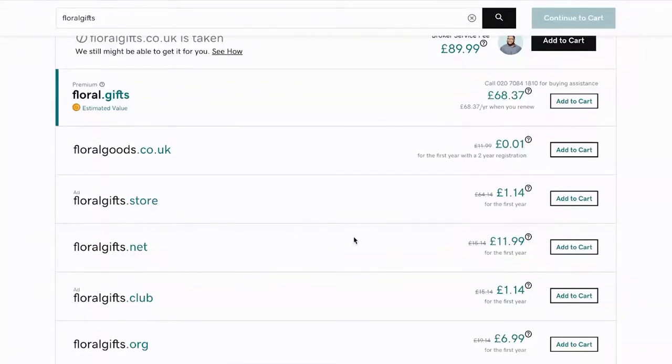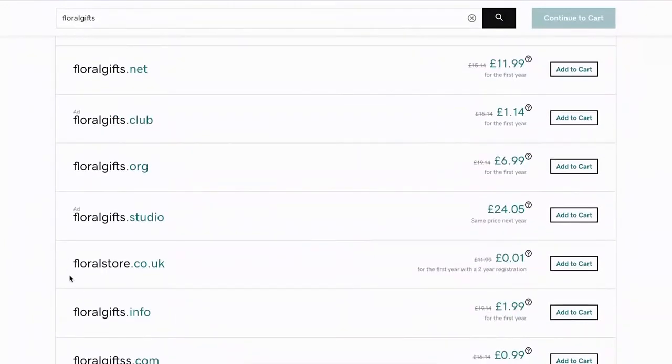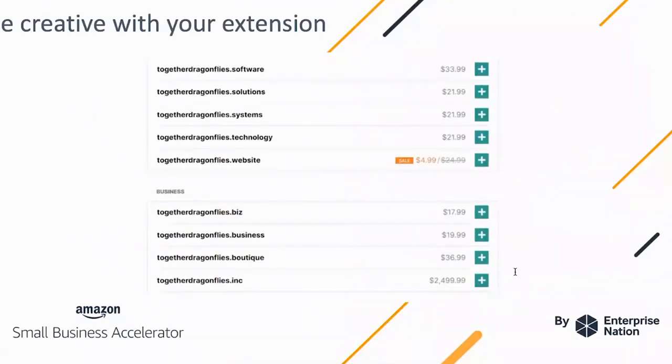So we're interested in floralgifts.store, and we can see some other options too. So floralstore.co.uk also works really well and is also cheaper. So get creative with your extension. It doesn't have to be specifically the .co.uk anymore. A few examples here as well. You can see the list is endless, and it needs to be something that you feel will resonate with people. It does have a link to your business.